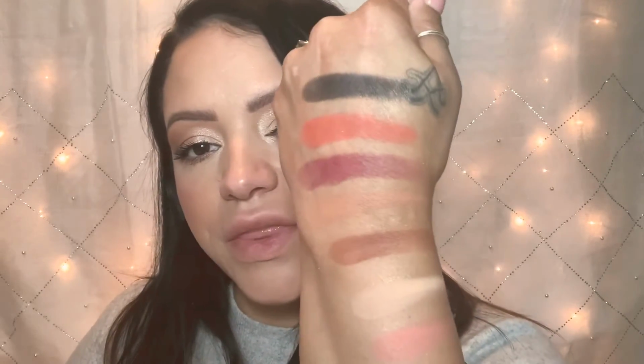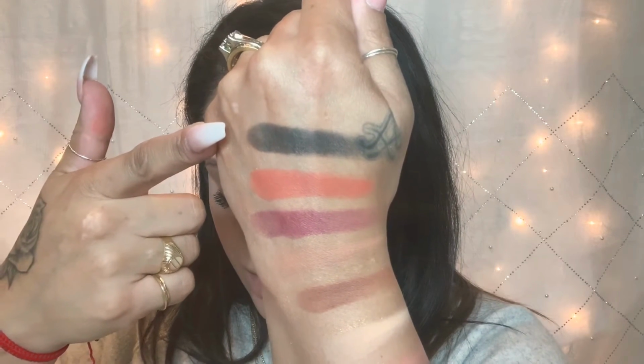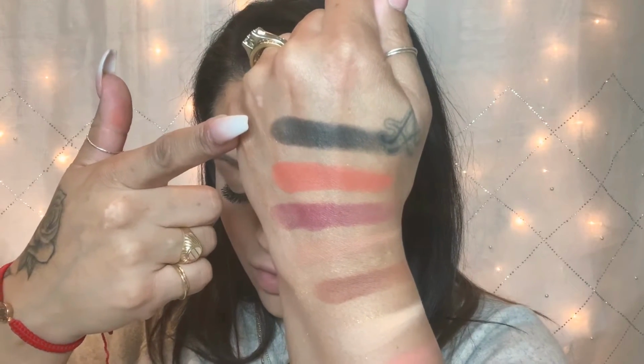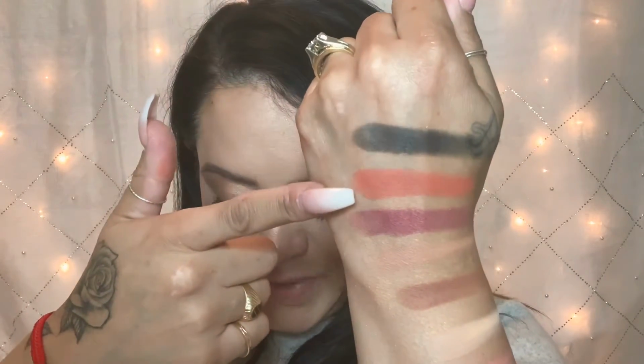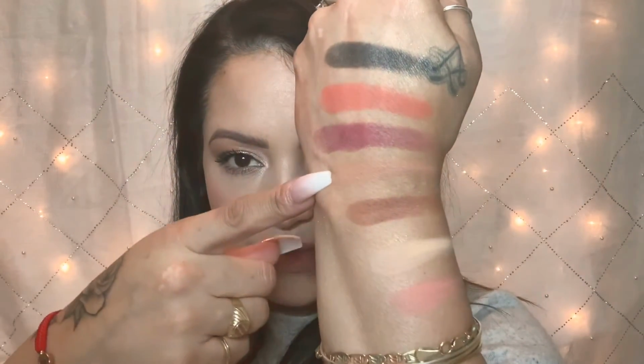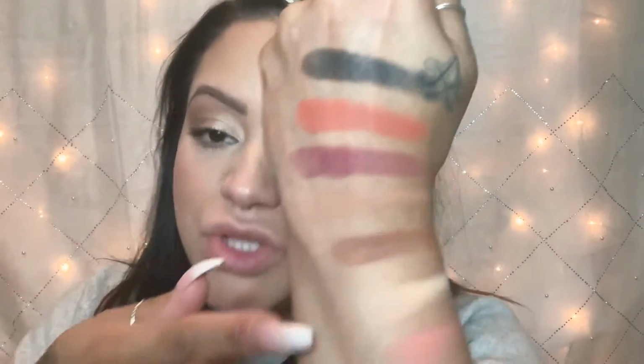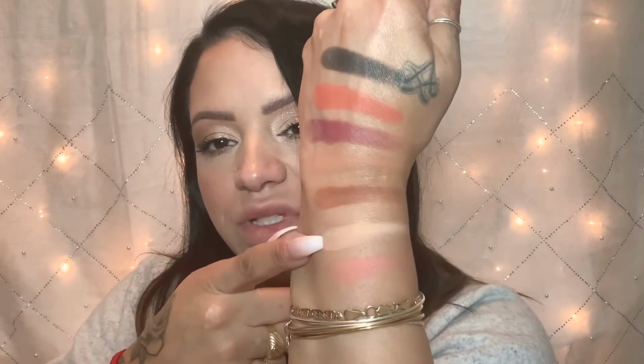So here are the mattes swatched. We've got Neroli, which is the black. This one is Tangerine. This one is Rosewood. This burgundy-ish looking color is Rosewood. This one here is Nutmeg, which you can't really see too well because it's the same color as my skin tone. The brown is Cinnamon. Then we've got Patchouli, which is this really light color right here. And then this one is Clove.